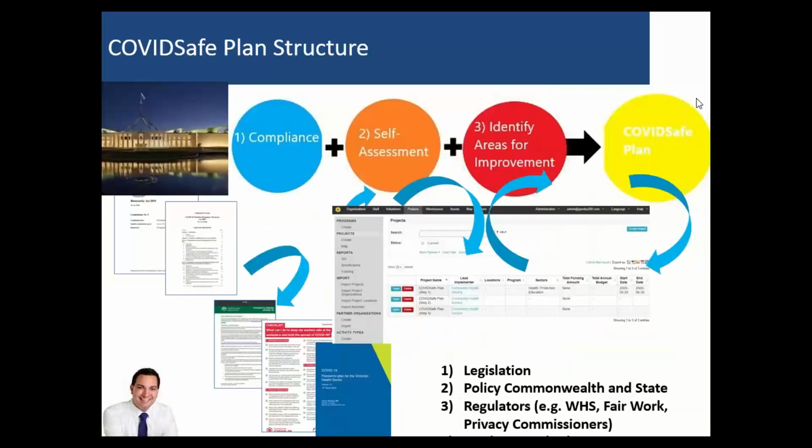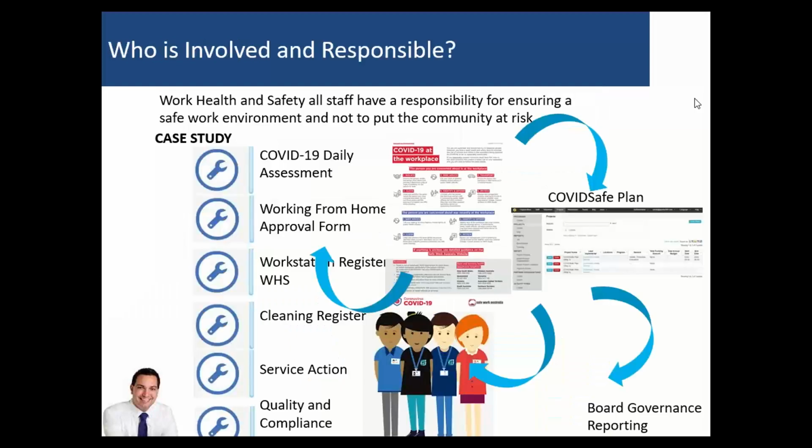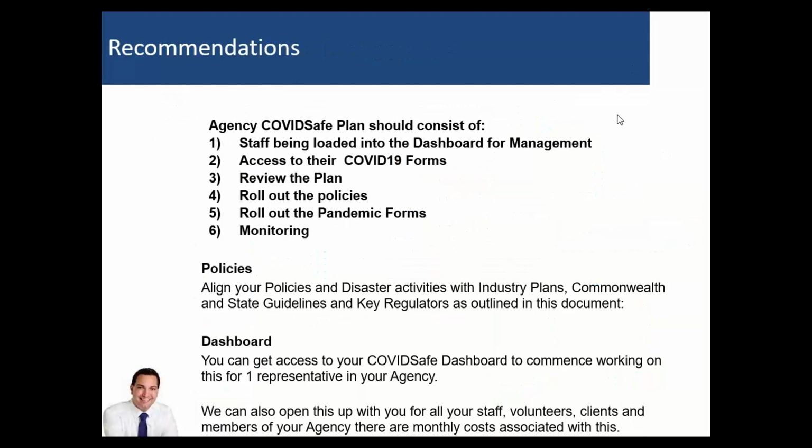With it, as we move through the COVIDSafe plan sections and you update your plans around this, it becomes critically important that you involve staff across each of your reporting requirements. Within it, what we do suggest that you do moving forwards is that you load your staff into your Gemba dashboard to give them access clearly to this. You review your access to your COVIDSafe plan as well, and ensure that you can add relevant information into it. You can also review your plan and add your own instances and your own criteria into it. You roll out your policies for the COVIDSafe plan, you roll out your pandemic forms, and you also monitor your system to ensure that it's accurate as well.